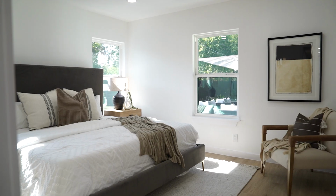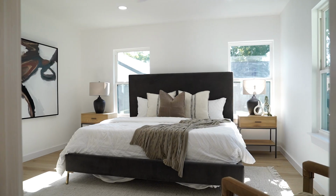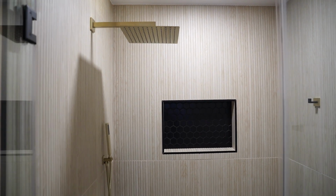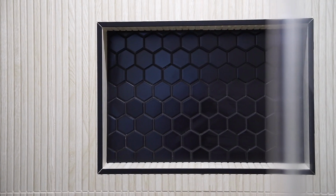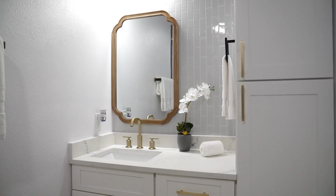Here in the master bedroom, we're gonna have 3 windows, one of which leads to the backyard so you can see what the little ones are up to. In the bathroom, in the master shower, we're gonna have beautiful wood-like porcelain tile, as well as stained grade cabinets that are gonna give a nice warmth to the space that's contrasting with the majority of the design decisions, which are more modern.